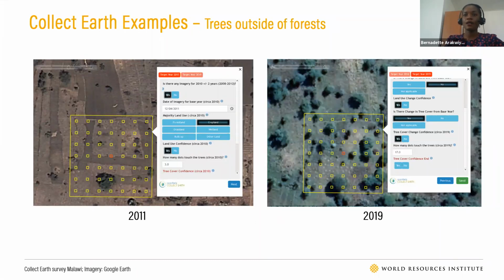Collect Earth data are also used as an input into artificial intelligence models that John has shared and in other integrated restoration monitoring frameworks, as you will see in the following presentations. Thank you.